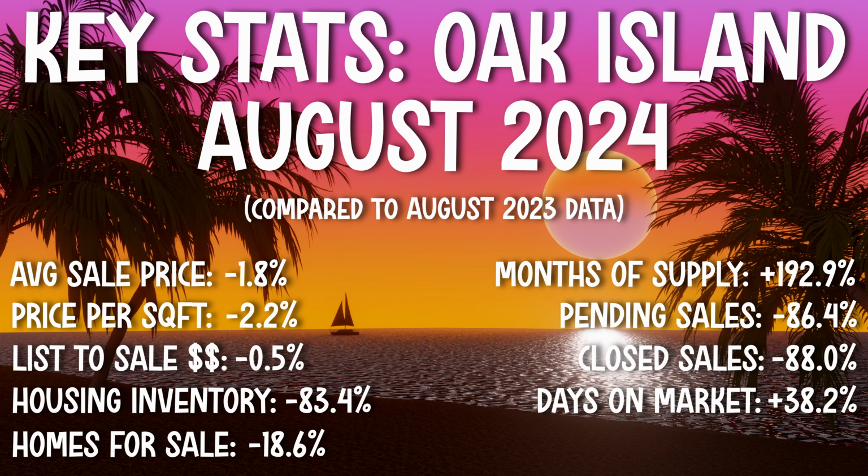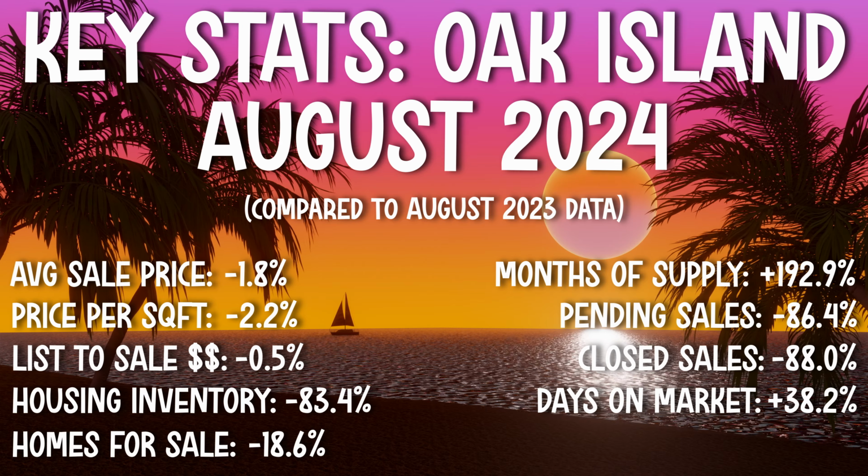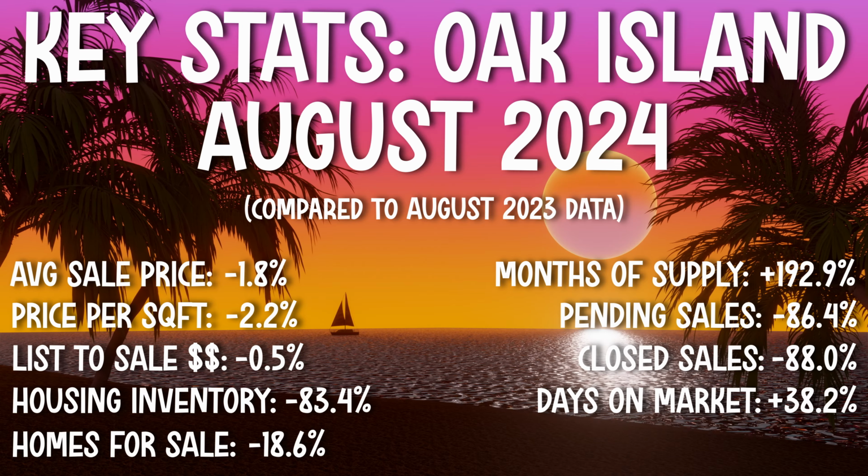So a couple thoughts when I'm looking at all these stats together, a couple things to consider. If you're a buyer, there's definitely a bit of a buying window opportunity right now. As we're doing this, we just got an announcement of an interest rate drop. Part of what's impacting the market right now is we've seen interest rates increasing and holding at higher levels than we've seen over the past couple years.